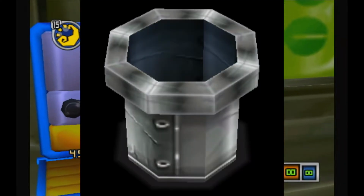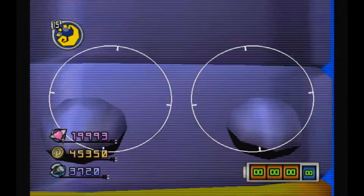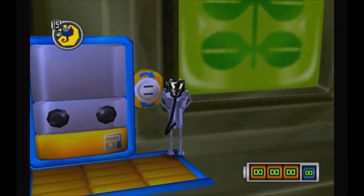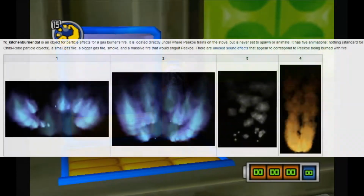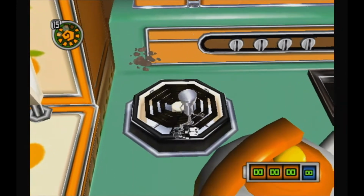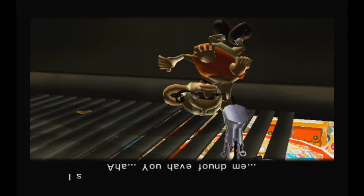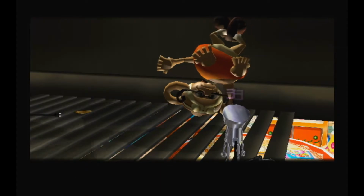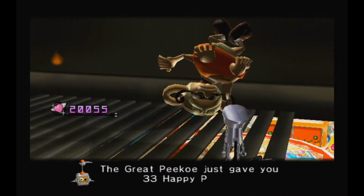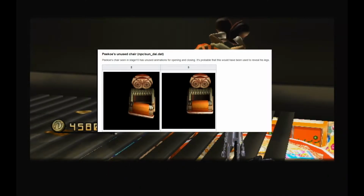There's this weird metal pipe whose file name suggests that it has something to do with the Chibi doors. It makes me wonder if there were supposed to be multiple levels inside of the doors. We also have several animations and sound effects for fire and smoke intended to be used on the kitchen gas stove. The scam artist Pico will also sometimes appear on the stove, burning as part of his training. So the fire effects have something to do with this. Pico also had this chair, which even had an animation for this door opening and closing.